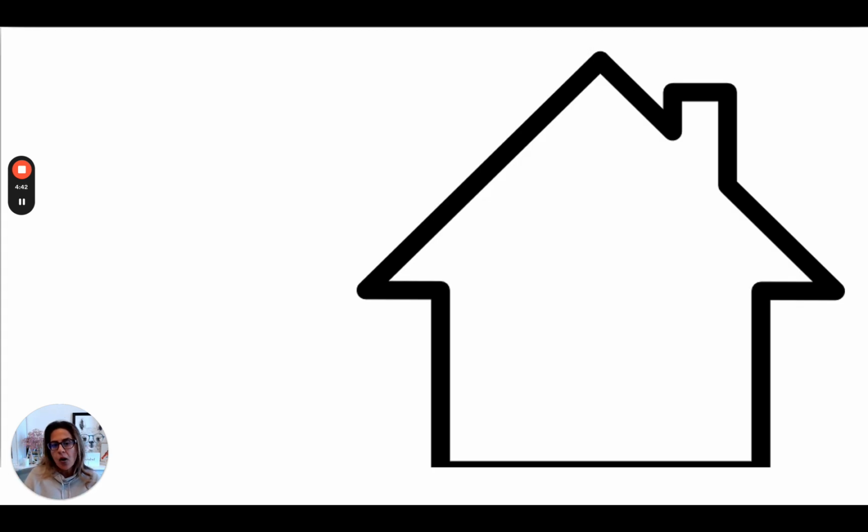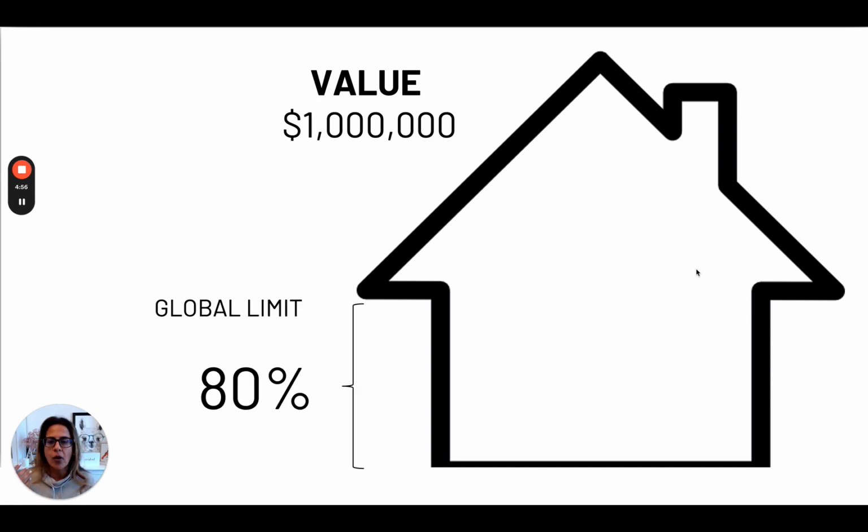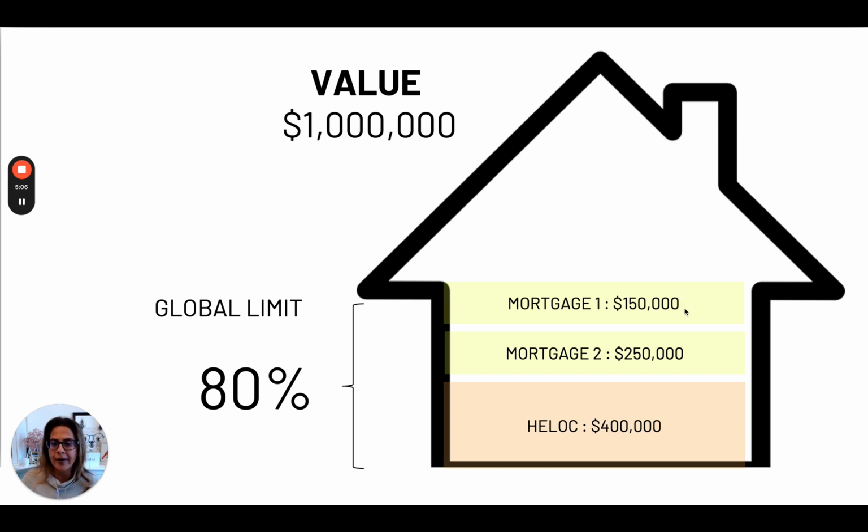Consider a case where a borrower has a $1 million house and a combined global limit of mortgages and line of credits as follows. Mortgage component number 1 is at $150,000. Mortgage component number 2 is at $250,000, and the client has a $400,000 revolving line of credit. So altogether, we're at 80%. The rule essentially says the following, and here's the key concept. The principal payments applied to any portion above 65% should be matched by a reduction in the overall global limit until this overall limit shrinks to 65%.